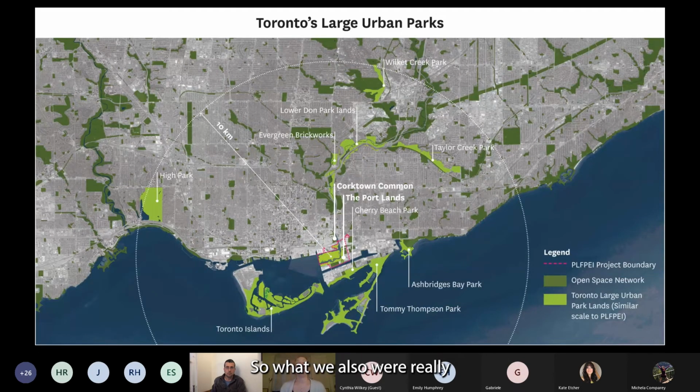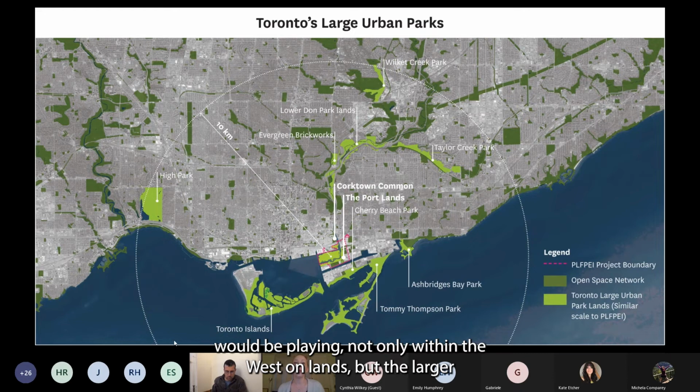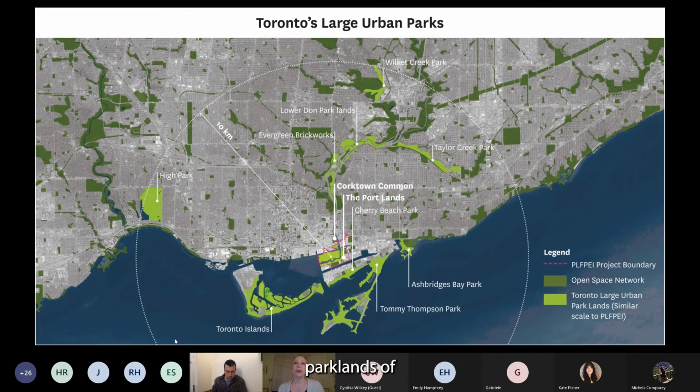Next slide. What we also were really excited about once we were brought on board was to take a step back and look at the role that Corktown Common would be playing, not only within the West Donlands, but the larger parklands of Toronto. It was at a really critical moment and location within the city, at the intersection between where the Don River Valley enters into Lake Ontario.